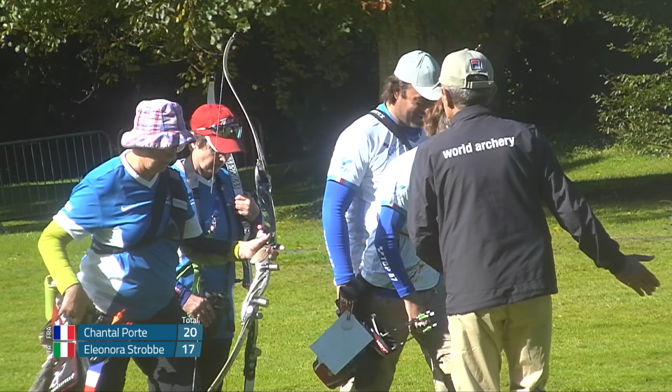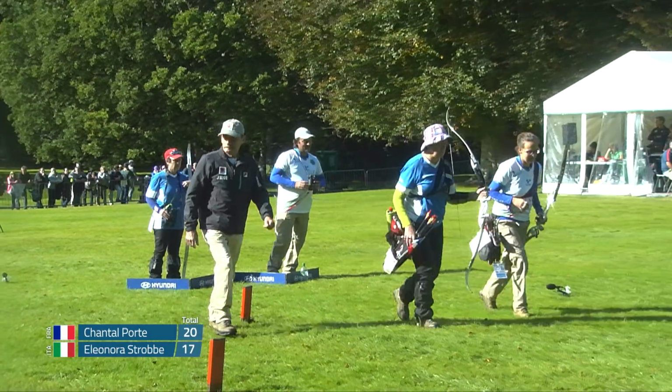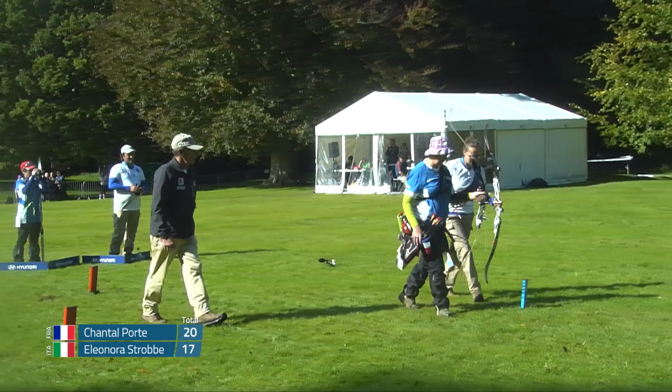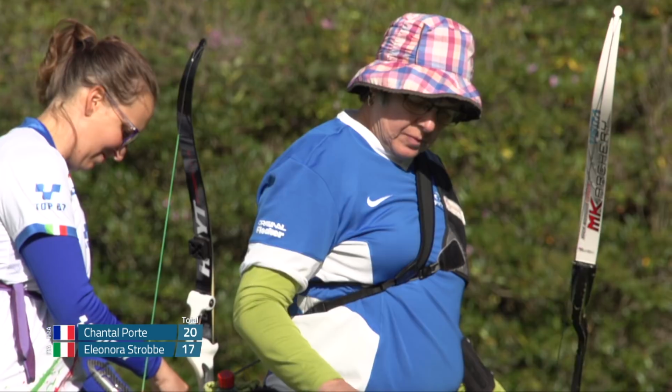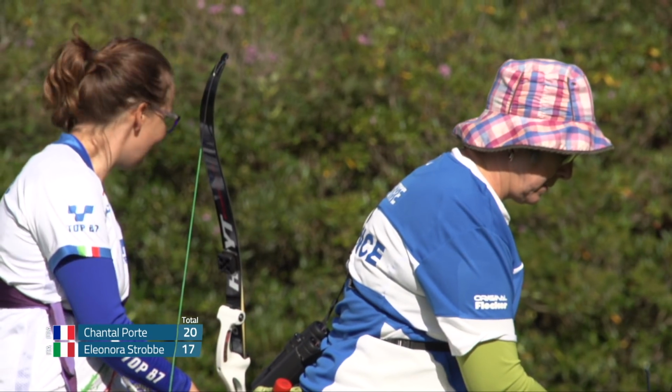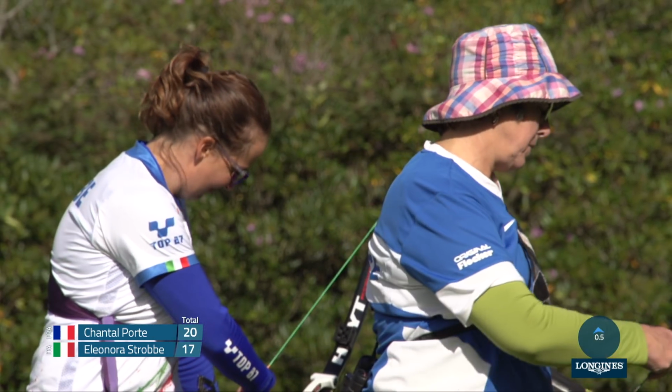Yeah. But it's good. They're putting on some good arrows down here. As I said, speaking to Chris White earlier, he thinks this is one of the most testing finals courses he's seen at a World or World Games for a very long time. And he thinks this is brilliant design this weekend.